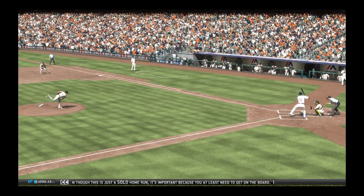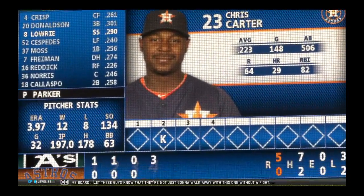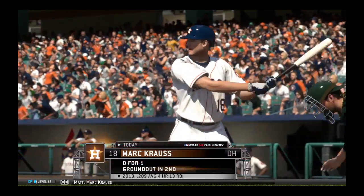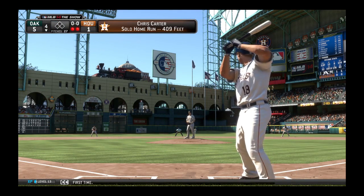Even though this is just a solo home run, it's important because you at least need to get on the board. Let these guys know that they're not going to just walk away with this one without a fight. Mark Krause will stand in. He grounded out his first time. Designated hitter, Mark Krause.